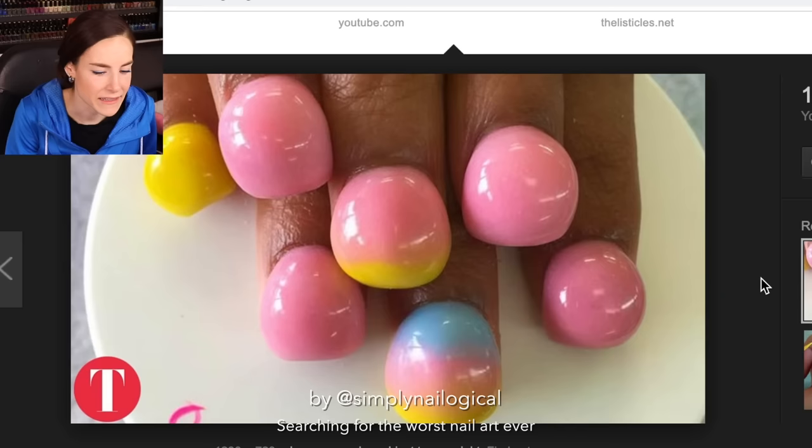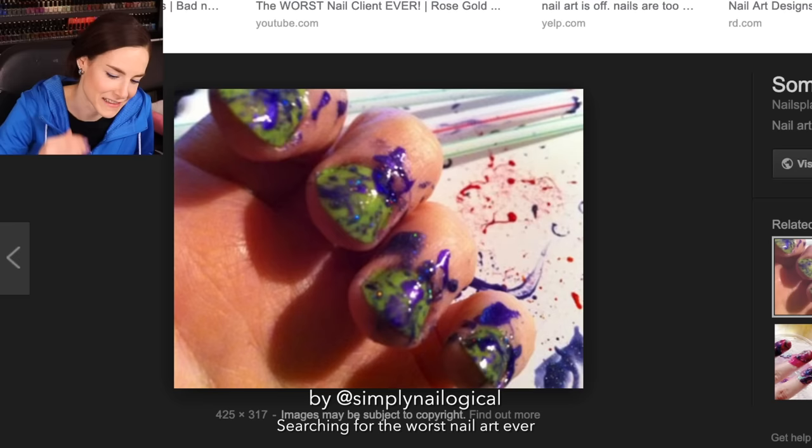This isn't really nail art though. It's more like nail shape. Nail sculpt. There's a nail fail. Although, maybe she was doing the splatter technique and just hadn't cleaned up yet. Mm-hmm. You're too quick to judge, internet.